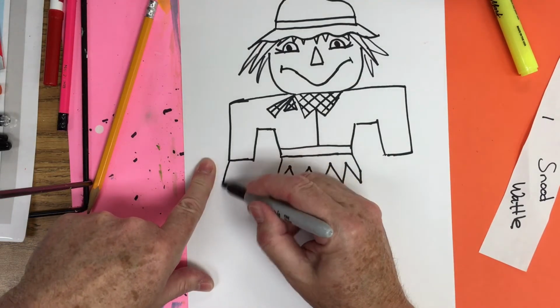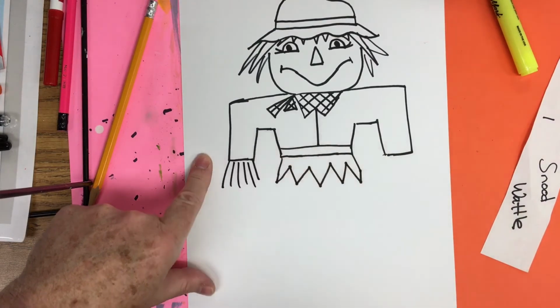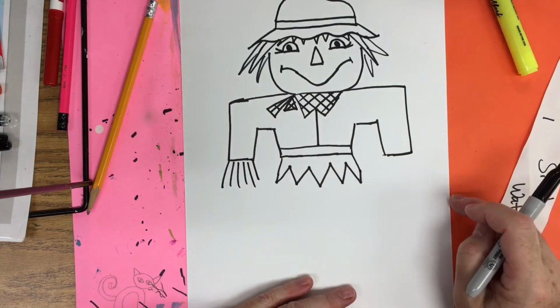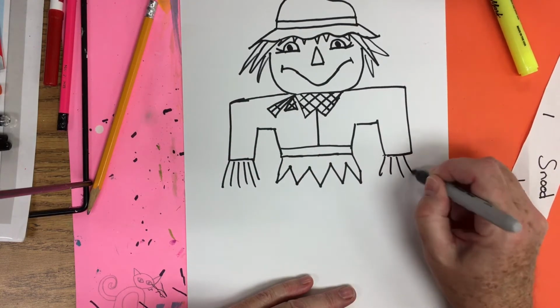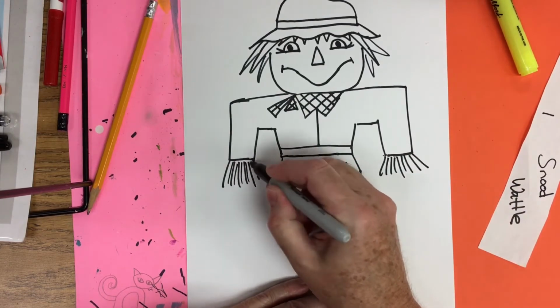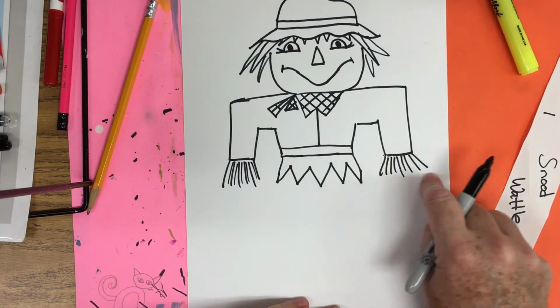Now let's get some lines coming out here for the grass and hay that's inside the body of the scarecrow. Remember, the farmer uses old corn plants or hay inside the scarecrow. So we're coming out with some frayed lines. This helps give rough texture.